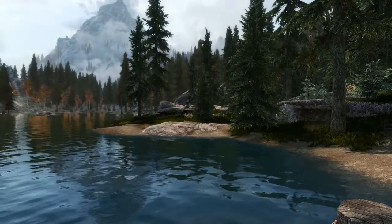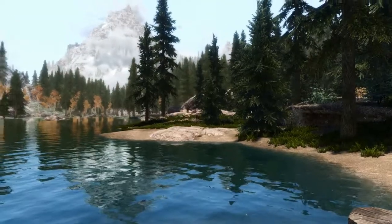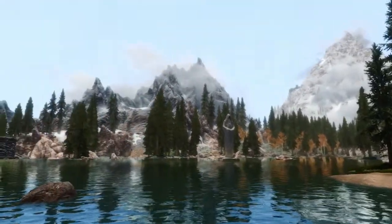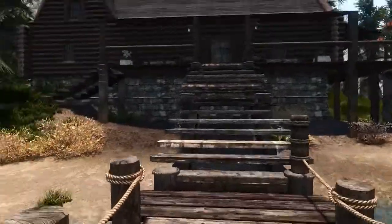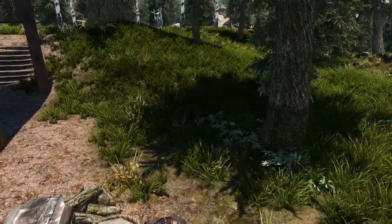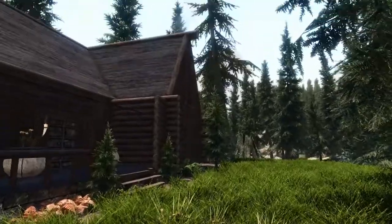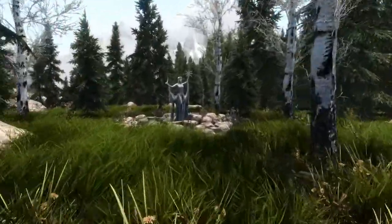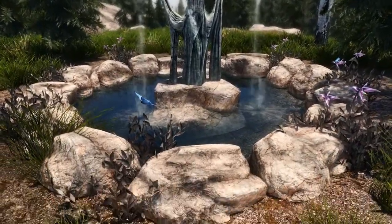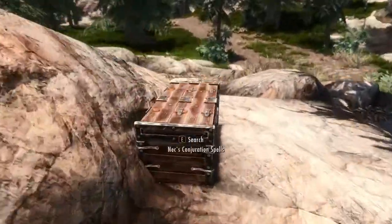let's wait a couple hours and see how the weather, see how things look. Alright, it's about 12:30 now. Yeah, this does achieve the natural look quite well. It looks like the grass here is a little less bright green than it had been in the past. Could be me. Trees look good. Mountains in the distance look pretty good. Let's check out Azura. That looks pretty good.